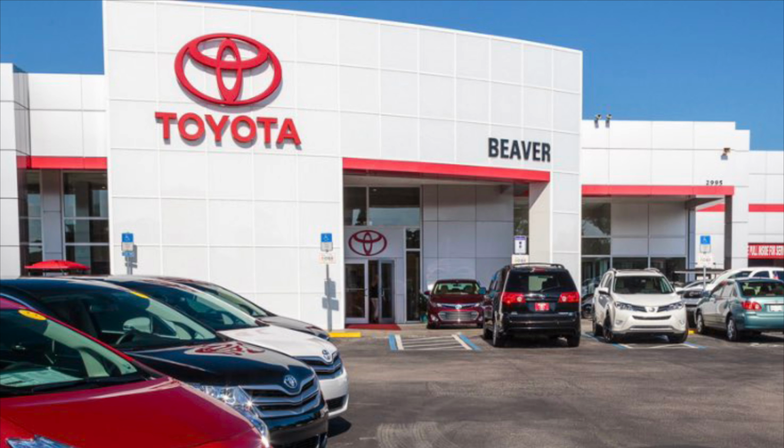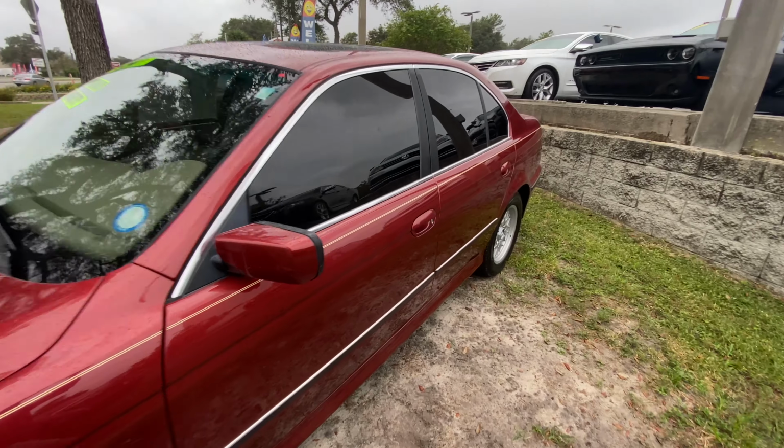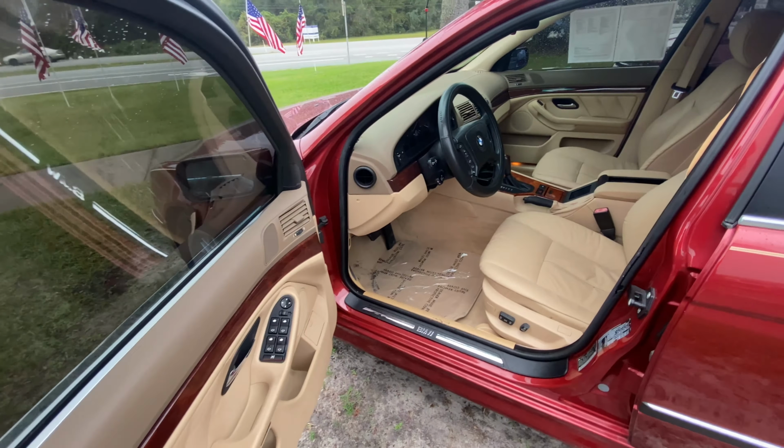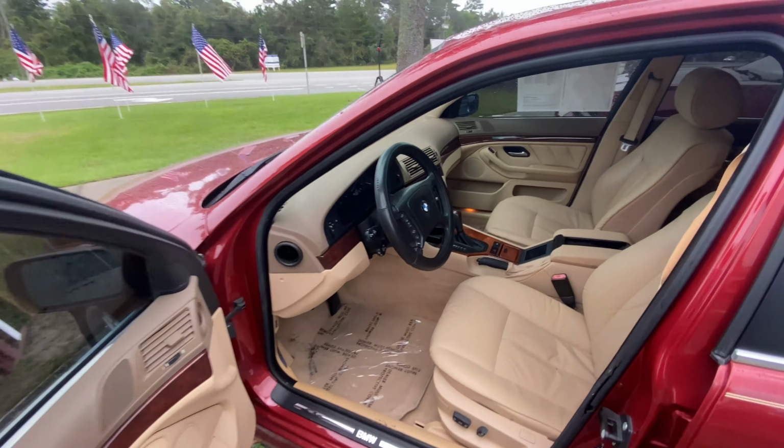1999 BMW 528i. Looking inside the 528i, it does have a tan leather interior. Now let's go ahead and start up the 528.